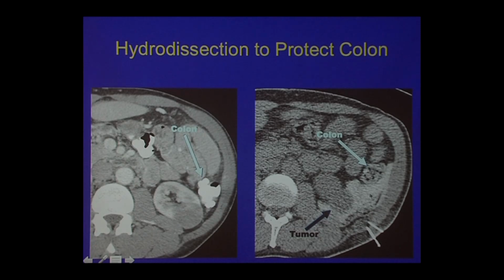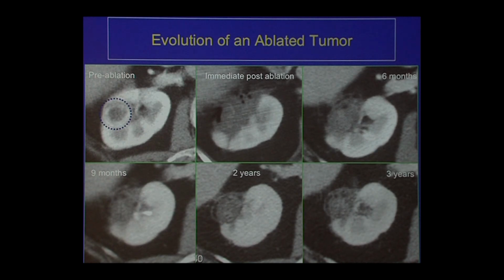So what we do is we inject fluid. I've injected this fluid. I put a little contrast in it so I can see what I'm injecting. And now here's the tumor, and the bowel's been moved plenty far away that I can put the probes in and destroy this tumor without injuring anything near there. And it's rare to have any kind of serious complications.